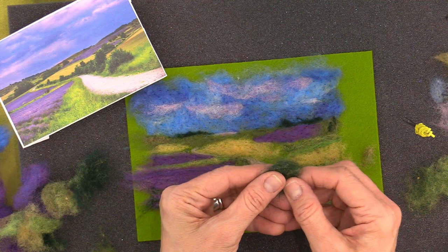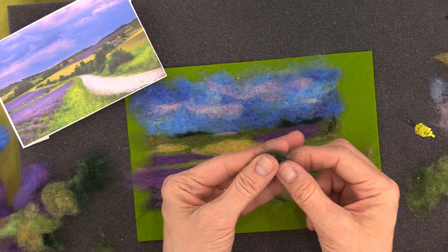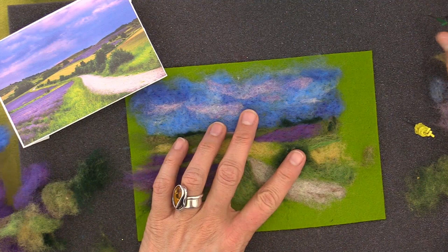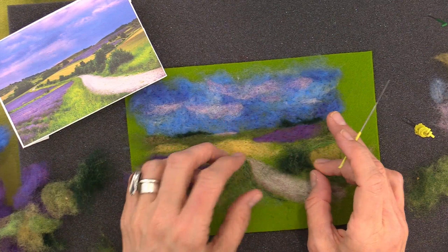What I would do with this stuff, especially since it's all kind of willy-nilly, I'm going to make myself that little bush just like that. And I'm going to put him on the trail. See how he's kind of like that? I'm going to put him on, and then I'm going to needle felt him into place. So he's not perfect.